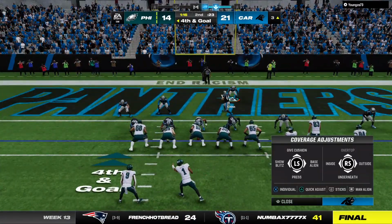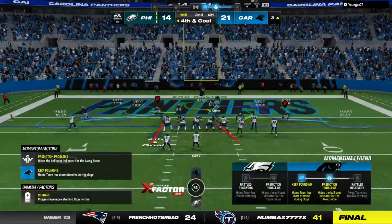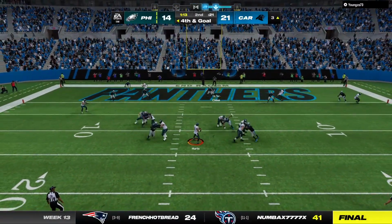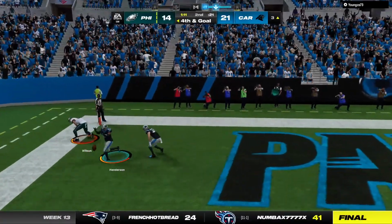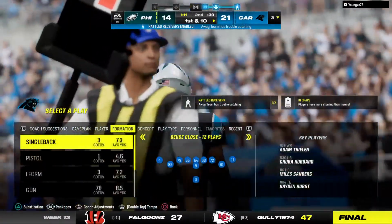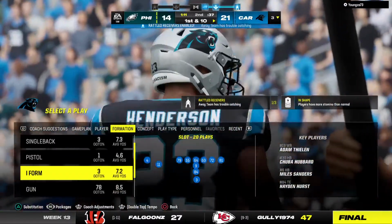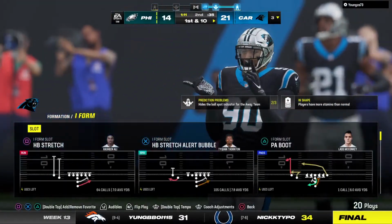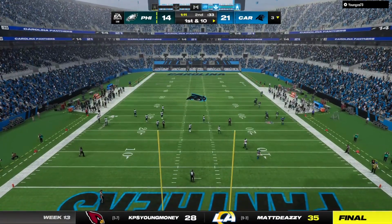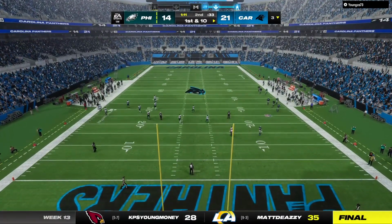Go Silver, ready? He'll look to throw. And it's going to be batted down. And we'll go the other way with the football. An incompletion there on 4th and goal from the 3. And the Panthers defense able to deliver the goal line stand.